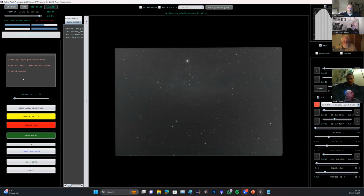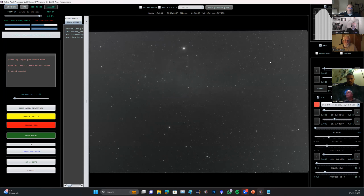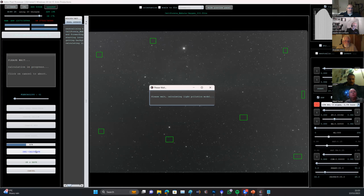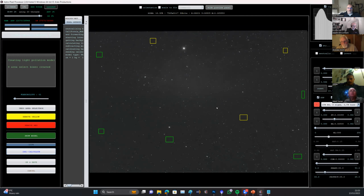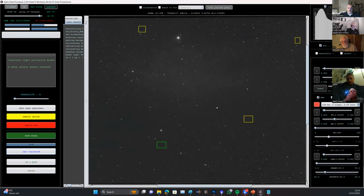Once you open the frame, you need to go around to areas which have no real stars in them, for example here, and create boxes. I'm generally trying to find nice, even locations with not a lot of stars in them. Then you recalculate, and you can see the frame is now almost completely flat. Do you see that difference? Huge difference, yes.